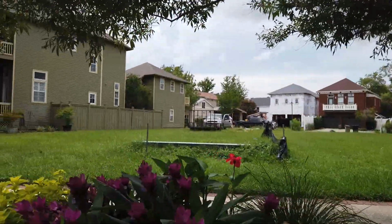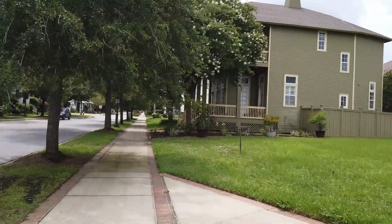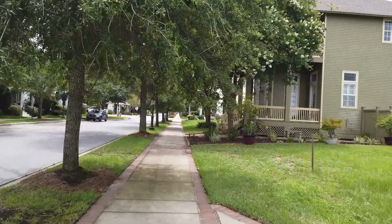I like to kind of walk through this neighborhood. You guys can appreciate some different styles of architecture, and I know there's another portion of this neighborhood I haven't walked, but I'd like to walk it so you guys can see it.